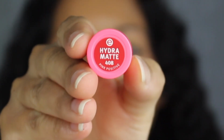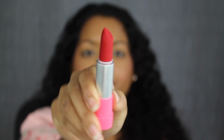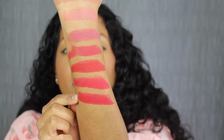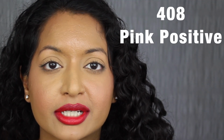The last shade is called 408 Pink Positive. Pink Positive is described as a pink shade. The shade in Pink Positive isn't pink, it's more of a red. Here's what the last shade in Pink Positive looks like.